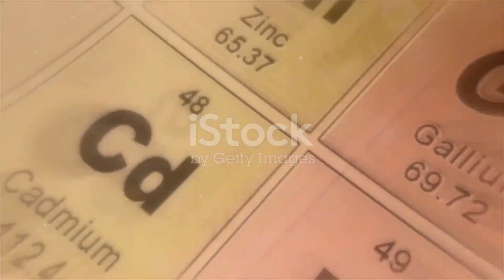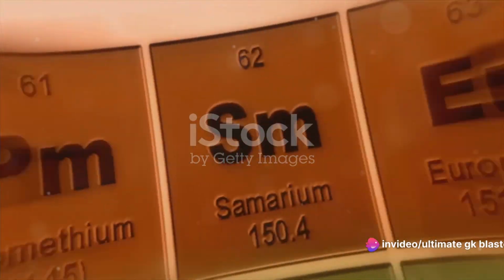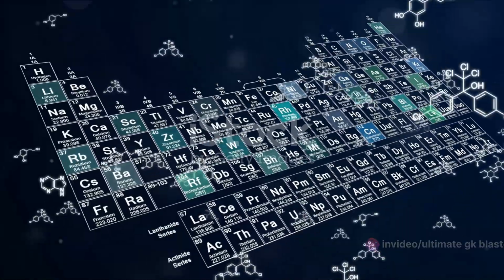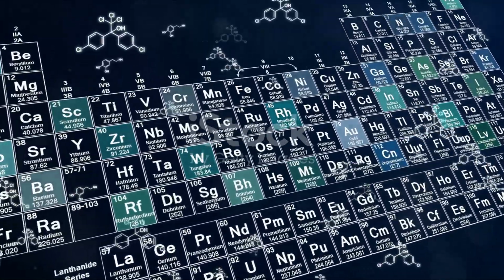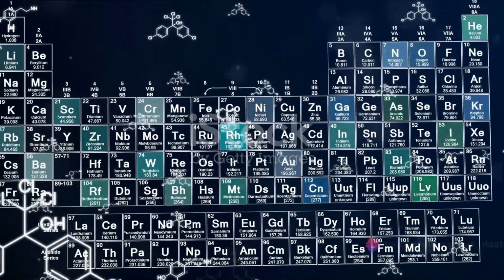Now, let's talk about these groups. There are 18 vertical columns in the periodic table, which are called groups. And guess what? The elements in each group are like a close-knit family. They share similar properties. I guess you could say they've got a real chemistry together. Got that? No? Well, never mind.